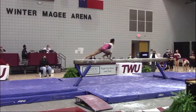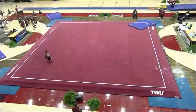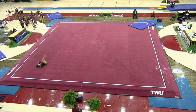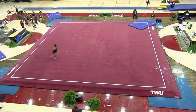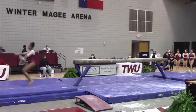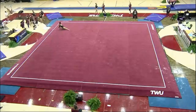9.825 for Daisy. Very solid score. Good score for Daisy. Up next we have Madeline Gusset. Another fun routine to watch. Perfectly timed. Beautiful. As we were talking earlier, Alex and Dami kind of took things slow, and then you see performances like Gusset, and it completely turns it up a notch.